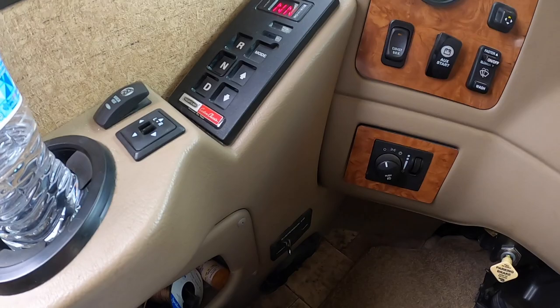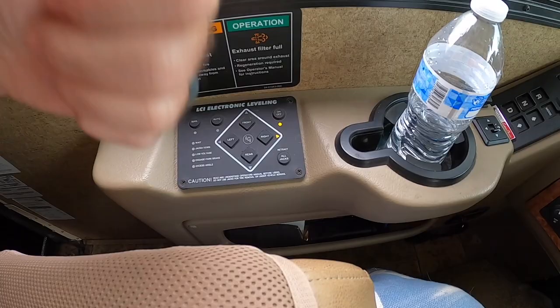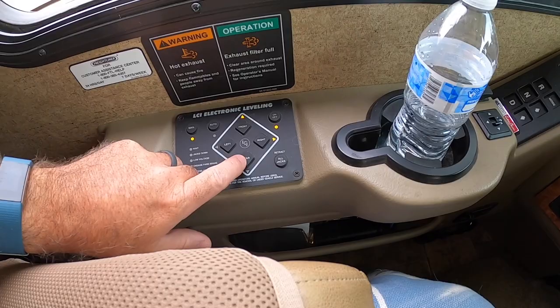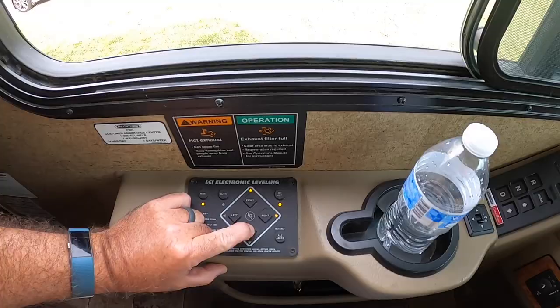So now what we're gonna do is I'm gonna turn on the leveling system. And all I wanna do is put this thing in manual, because all I'm gonna do is raise the rear. I don't wanna raise the front at all. So you're gonna put this thing in manual and we're gonna go rear. We're just gonna raise the rear just enough so I can get up under it and work on it, without taking the rear or the drive wheels off the ground. So let's go ahead and do that. And I don't know if you guys can see it going up or not, but let's see. So right now we're going up.